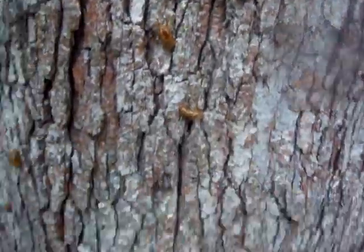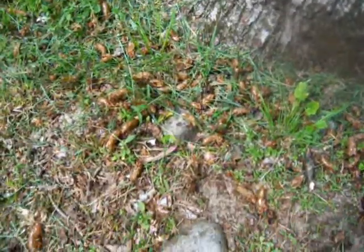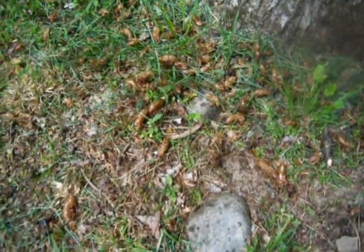But look at all these shells on the bottom here. Look at all of these. I don't know if you can see this too well. Not too much light here. There are just hundreds of them at the foot of this tree.